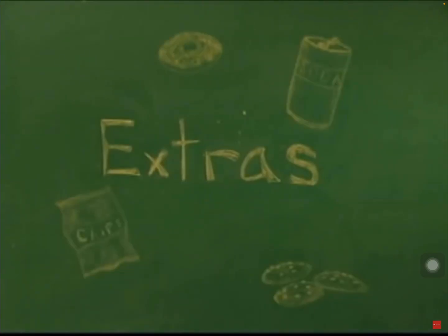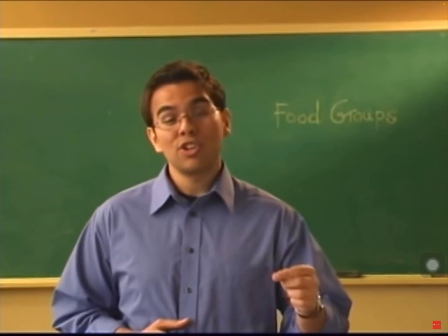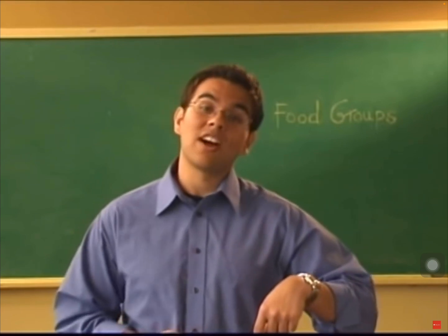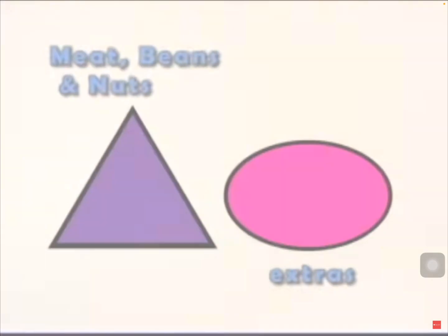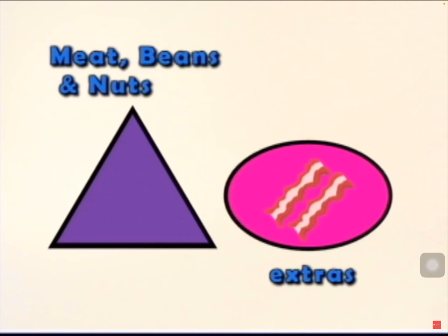Some extra foods start out as food group foods, but during processing, sugar and/or fat is added so that their nutrient content goes down and their fat or sugar content goes up. And voila, the food group food becomes an extra. Here's an example. Even though bacon is made from meat, the amount of fat it has in it outweighs the amount of protein it provides, so it's not included in the meats, beans, and nuts food group.